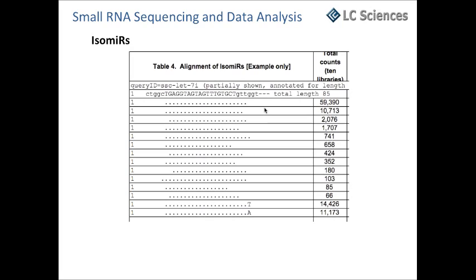So this is the part where the discussion is still ongoing about how much of this is really due to the library prep and how much is real. But what you're getting basically is, let's take here the top sequence. You get 60,000 reads in this case for this particular sequence.